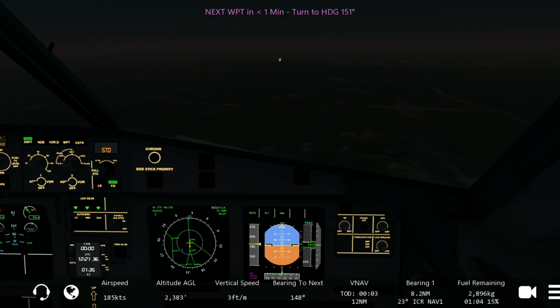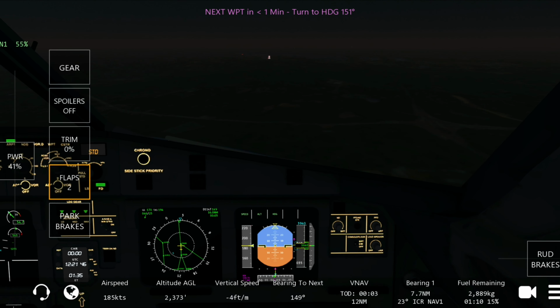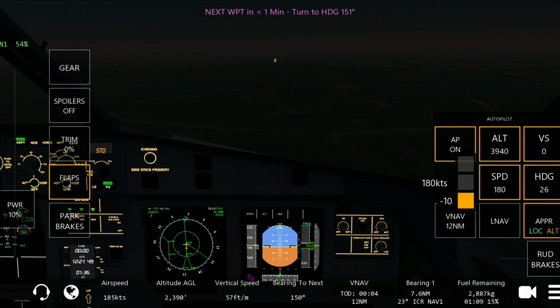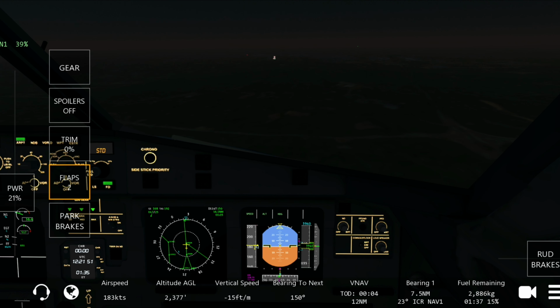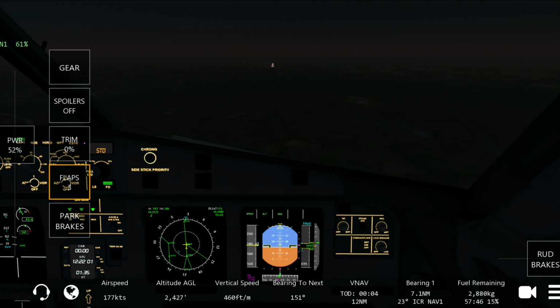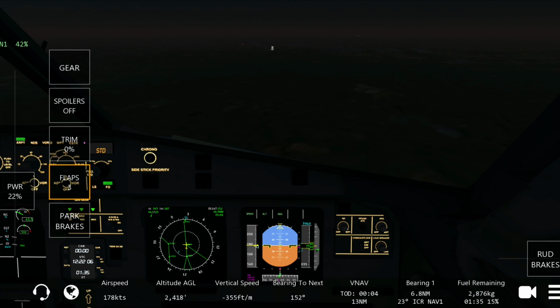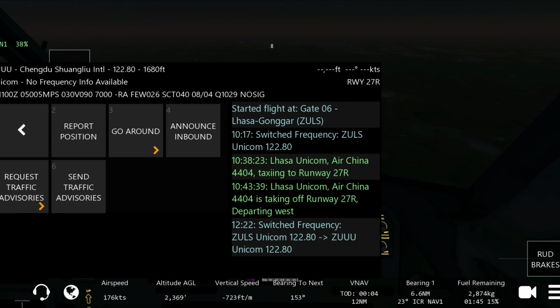We are now on the localizer. The glide slope will soon be reached. Flaps 2, speed 285. We can start to slow down and drop flaps 3. Flaps 3. So on the glide slope now, slowing down, 175. Spoilers can be armed. Contact ATC.